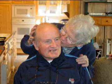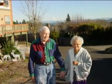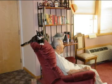"We prove a lot of the experts wrong in how they look at it. A lot of the experts will say you can't mix different levels of people in terms of their cognitive ability or in terms of their physical ability. But when you create a small, intimate group, then the group looks after itself."